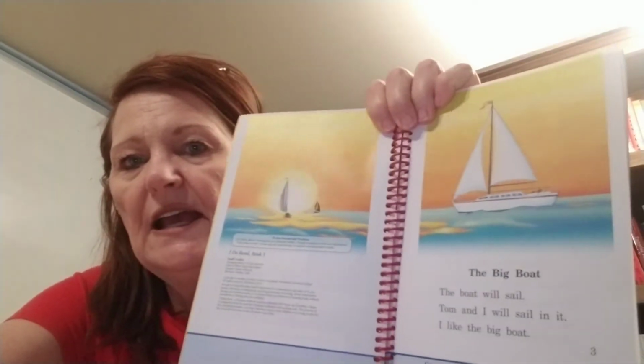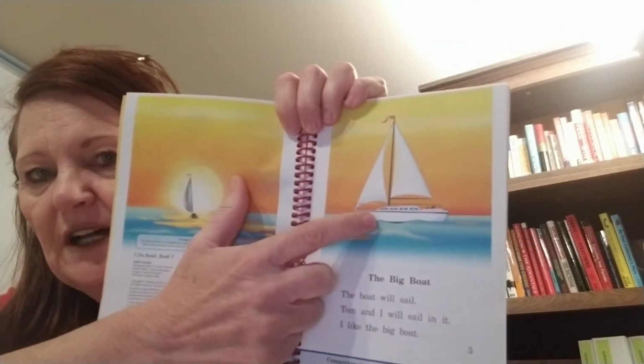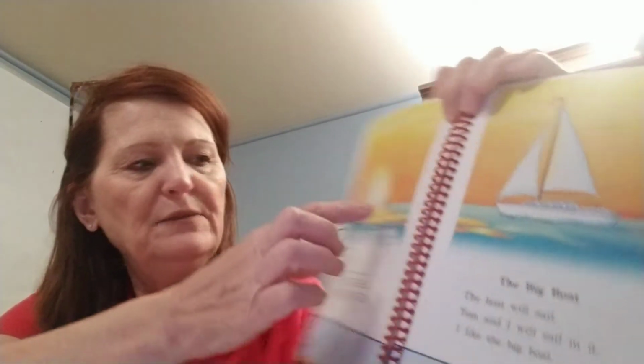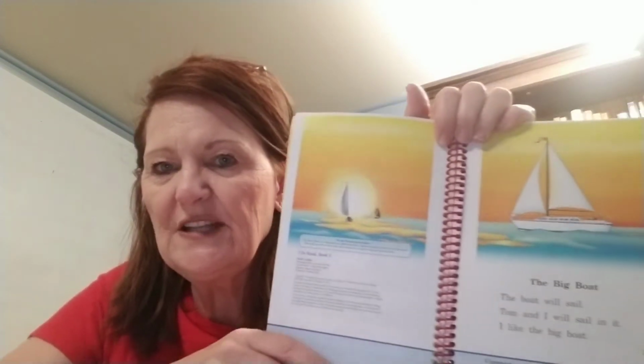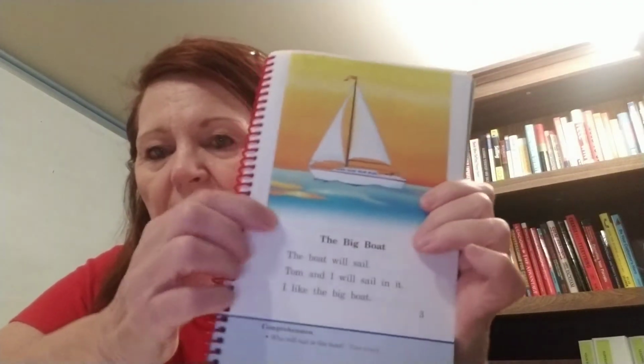All right, now, I know you can look at this and you guys know what this is a picture of. What is that? Yeah, that's a boat. See a beautiful boat there with the beautiful sunset. Thank you, Jesus, for the beautiful sunrise and sunsets that we enjoy each day. And we're going to be looking right here.